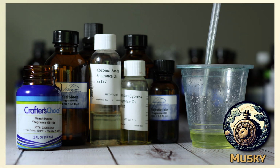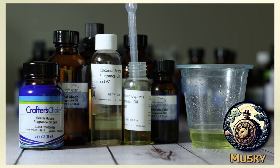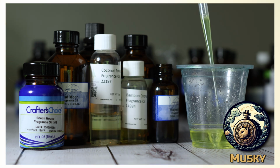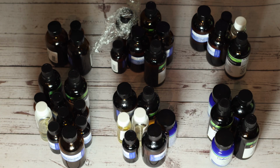Mad Moon is like a musky apple, Sweet Pink Sugar is basically just Victoria's Secret, and Majestic Isle is musky coconut, and Ghost Train is a grandfatherly hug if you had a strange obsession with patchouli. Our sixth and final family of fragrances is the fruity family, which doesn't surprise me at all.